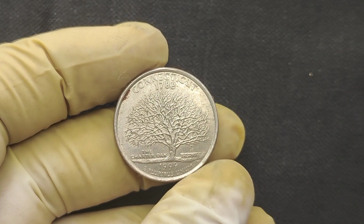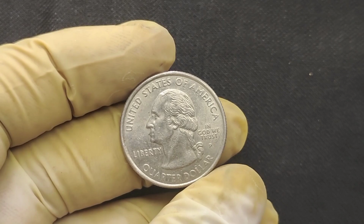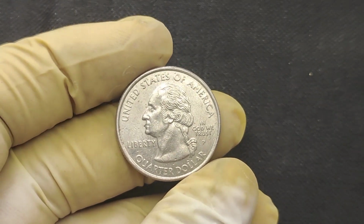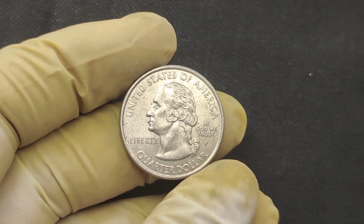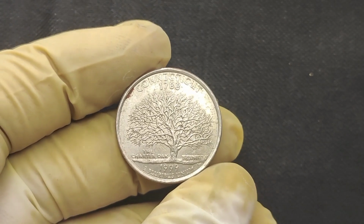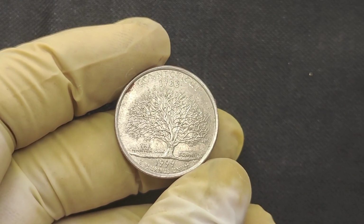So, how can you tell if your 1999 Connecticut quarter is one of these rare, high-value coins? The best way to spot an error is by closely inspecting the design. Look at the word Connecticut on the coin. If you notice that the letters appear to be doubled or blurry, it's a sign that your quarter might be worth far more than just 25 cents. Another key indicator is the date on the coin, so check carefully for any irregularities.